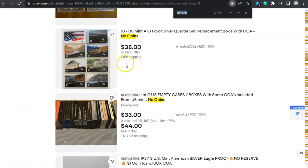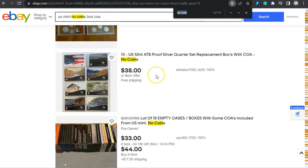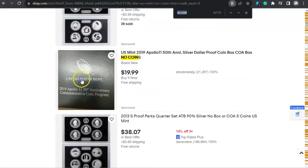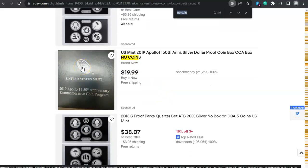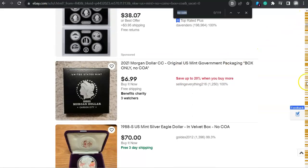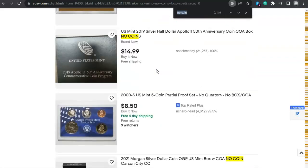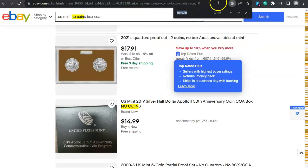Have you ever sold your boxes? Look at this one. I thought this was pretty cool. 10 US Mint America the Beautiful proof silver quarter set replacement boxes with COA, no coins. Isn't that something? Yeah, I would think so. Look, no coins here for the 2019 Apollo 11 50th anniversary commemorative, and if you can see here, this whole page has no coins in these boxes. Isn't that something? That's amazing, folks.